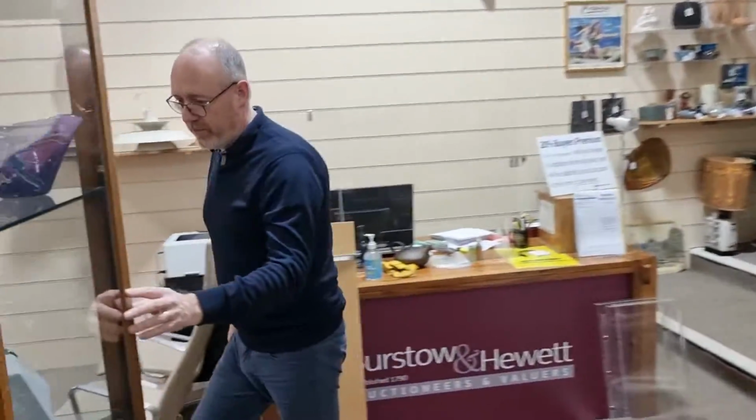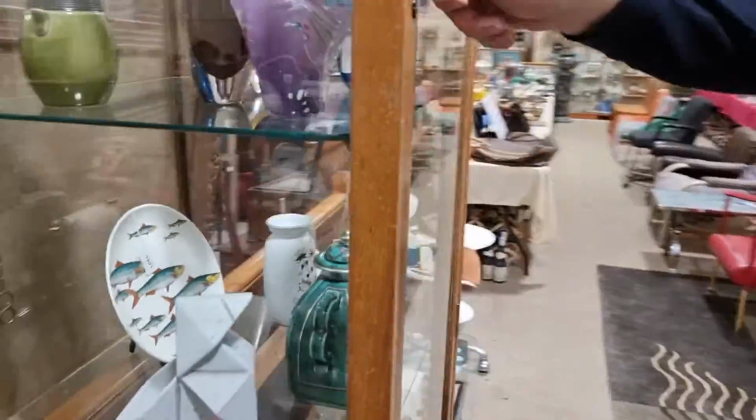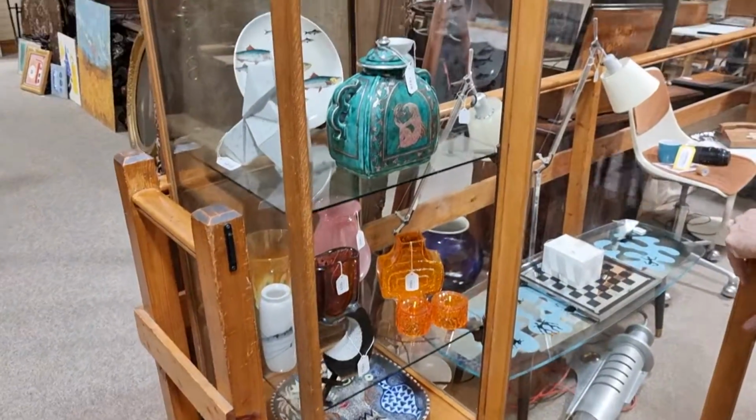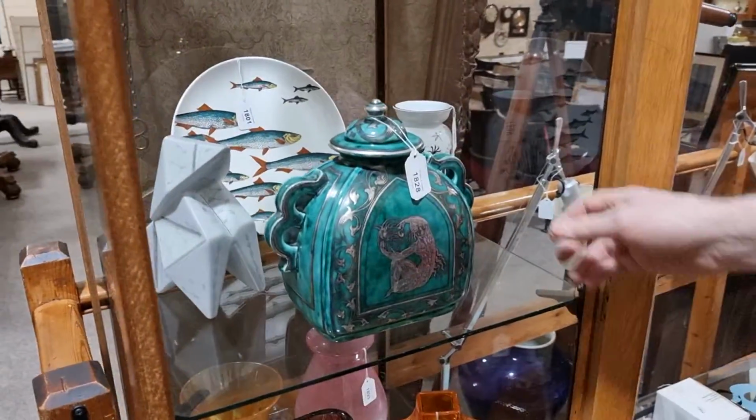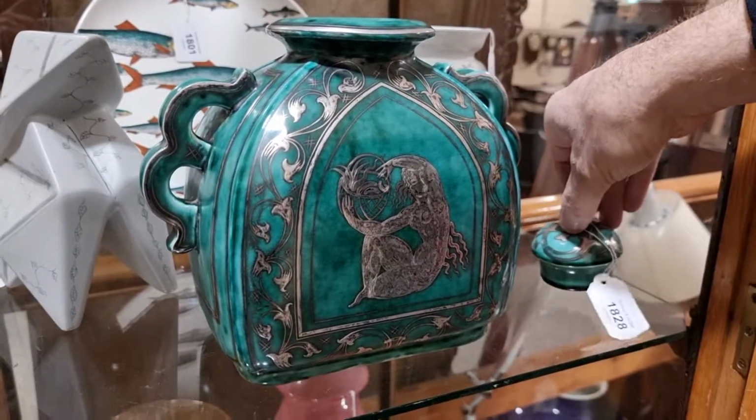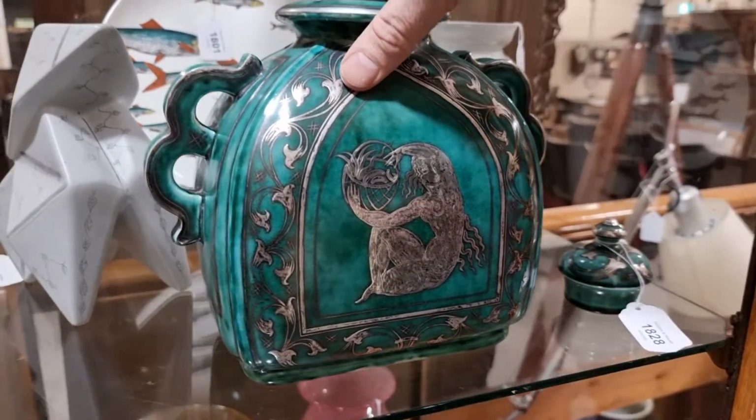We'll have a look in this cabinet first, because there's some really nice things in here. Starting with this Argenta pot. Just to show you the separate lid there.